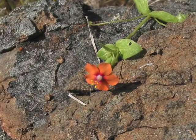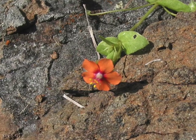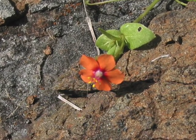This little scarlet pimpernel was in a field just above Glen Ellen. Here it seems more like a Chinese red than the scarlet.